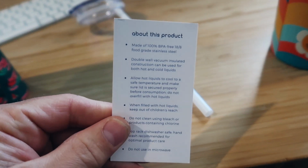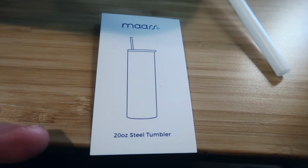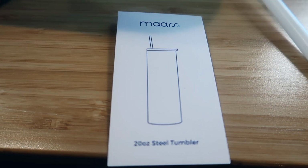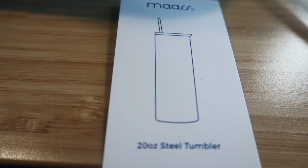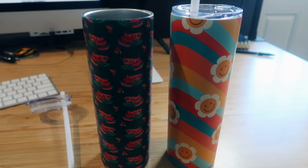It does come with this little note inside of it that has some information about the product on here. It also has this branding as well. So again, depending on what you're doing with your store, something like this may or may not conflict with it. To me, I don't think it's that big of a deal. But overall, like I said, very nice product, something that I think is high quality, something that I think is nice.